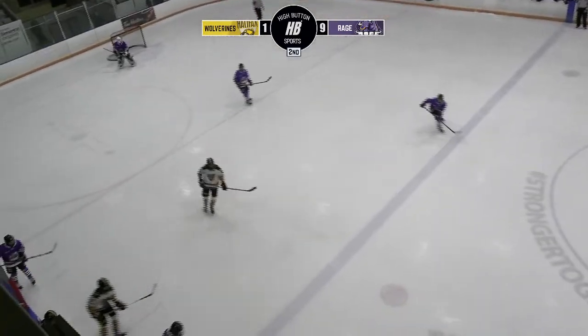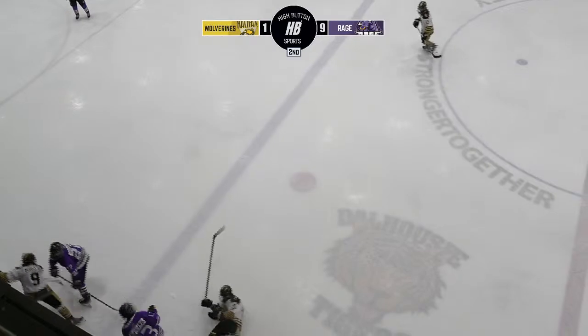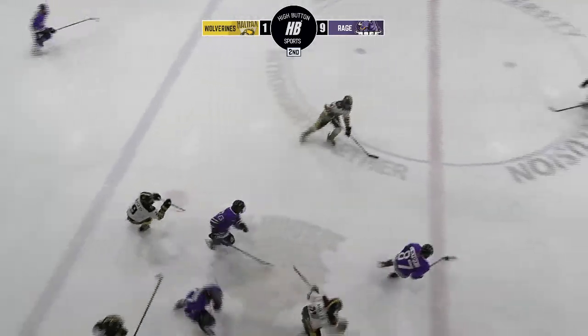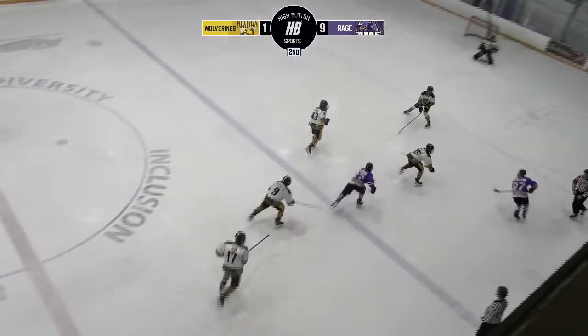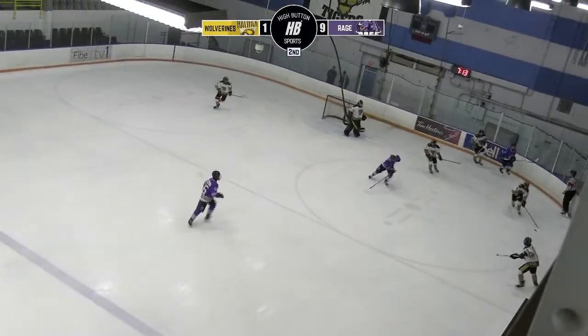Up the wall, Burgess tries to get on it. Hum's going to pick it up. Hum, stick handling. He goes down trying to get it out. It's in his arm, and Kidd's going to fish it out and turn it north quickly. Shot. Landry makes the save.